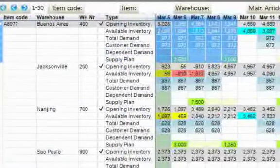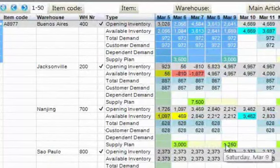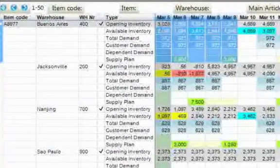What is in green are the supplies. And these are spread out for each of those products by warehouse in a different time frame. You even see for Sao Paulo that it comes in just before you need it. This is based on different supply policies.